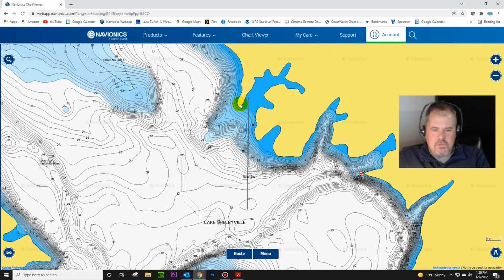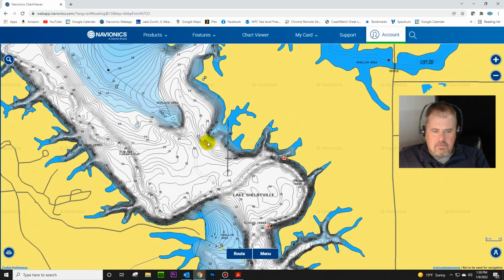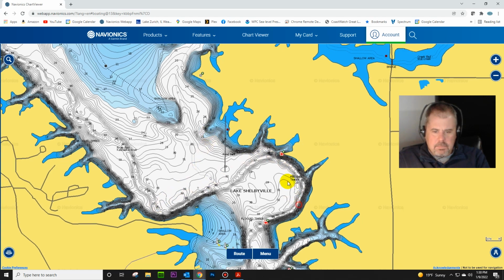I never really fished this, but according to the map here, you've got a very distinct, narrow, short little bar coming out over here. It looks like you might have deeper break lines coming off the end of it. I would check that out. It's not a major structure situation, but you've got a lot of areas here that potentially can hold fish, and that's one of them right over here. All right, let's keep on going down.